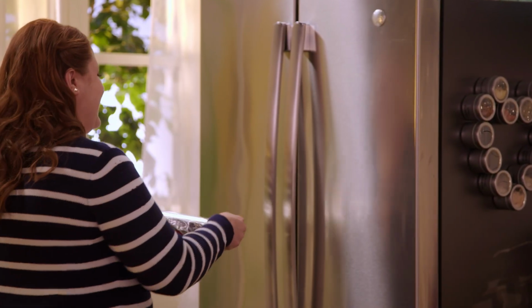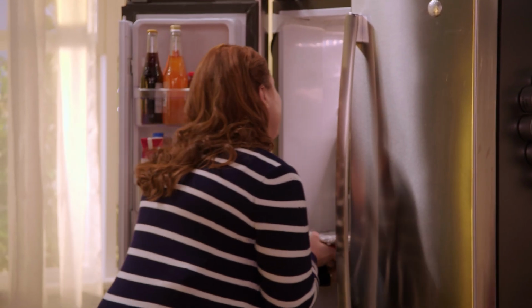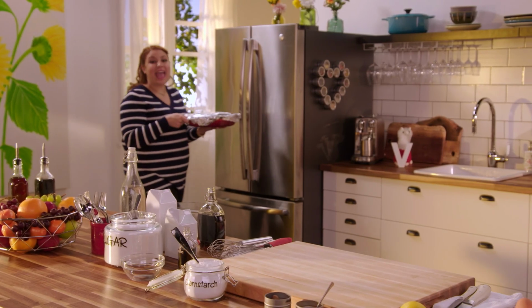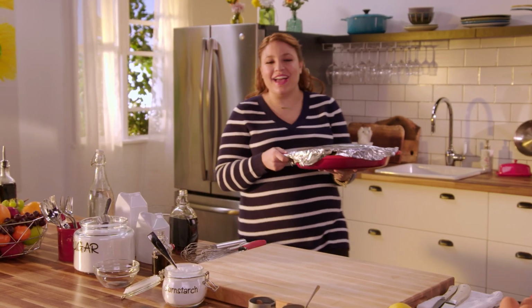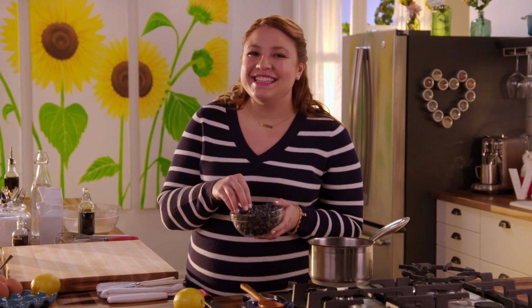The trick is to make this the night before. This way, that custard has time to set into those pancakes. And in the morning, you just pop this into the oven. While this cooks up, I'm gonna make a super sweet sauce. And here's a hint. It's blue.